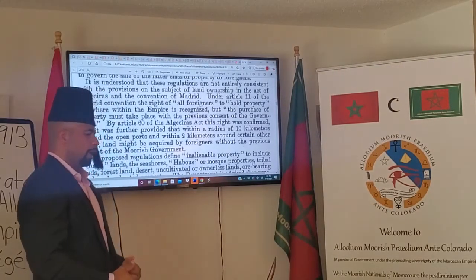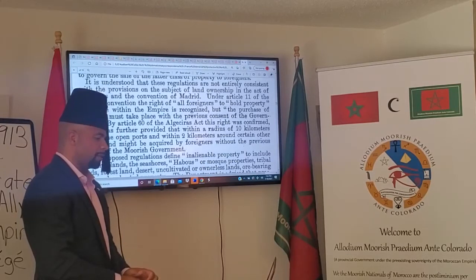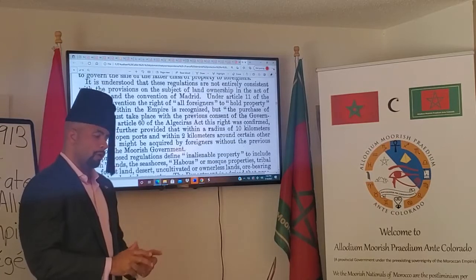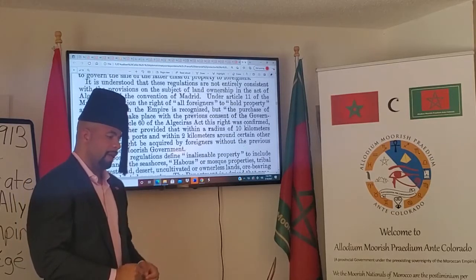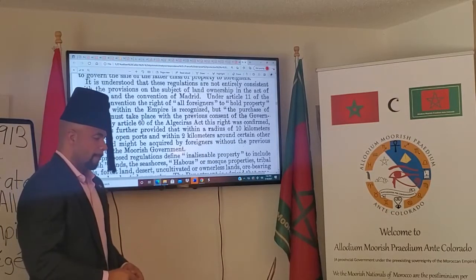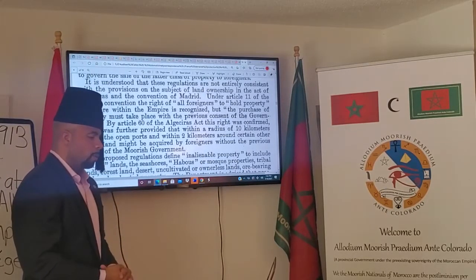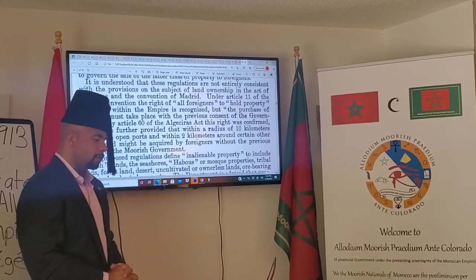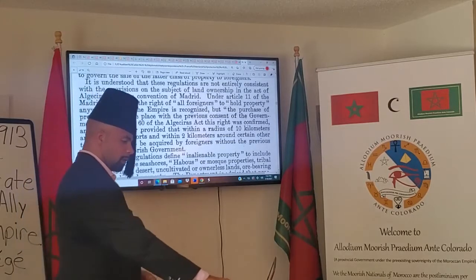Let's continue. It is understood that the regulations are not entirely consistent with the provisions on the subject of land ownership in the Act of Algeciras and the Convention of Madrid. Under Article 11 of the Madrid Convention, the right of all foreigners, quote unquote, to hold property, quote unquote, anywhere within the empire is recognized. But the purchase of property must take place with the previous consent of the government. By Article 60 of the Algeciras Act, the right was confirmed, and it was further provided that within a radius of 10 kilometers around the open ports and within 10 kilometers around certain other towns, land might be acquired by foreigners without the previous consent of the Moorish government.